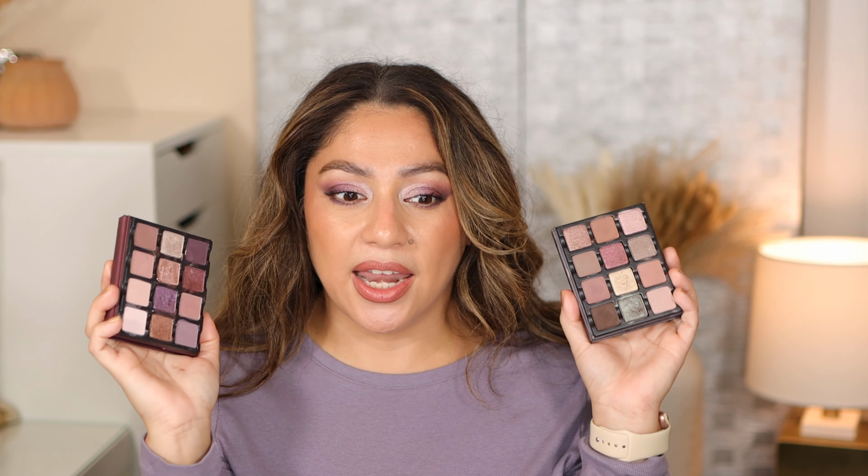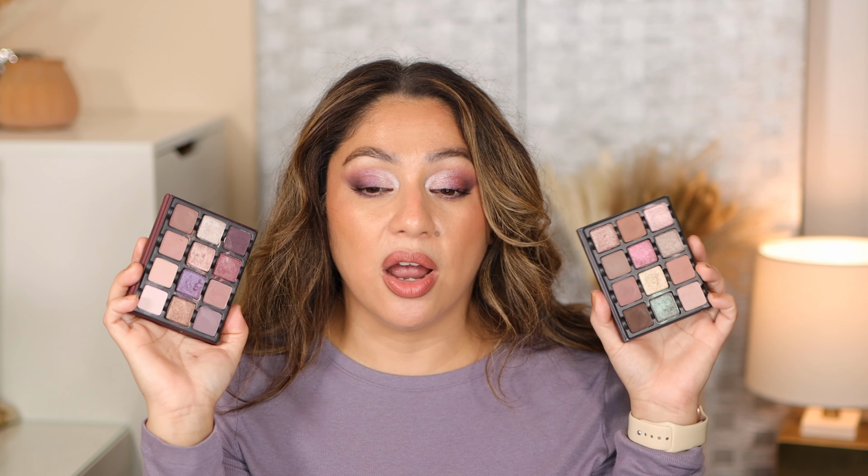Again, this color story is not unique. I don't think that we are able to see anything that is unique anymore. I think that everything has been done, but the formula for Viseart is amazing, and I don't know if they improved it even more than what it was, because I've always liked the formula from Viseart, but my goodness, these ones right here are absolutely stunning.